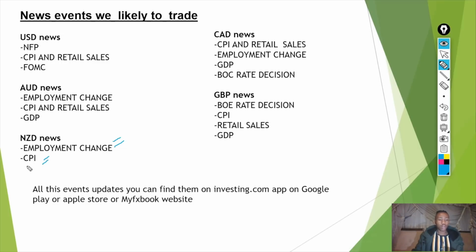And here we focus on the consumer spending and the prices we have for the economy. So these are very, very important indicators for the New Zealand news. Okay, the pairs that we trade for NZD news, we're focusing on NZD USD and then NZD JPY. Now let's say NZD is the quote currency, we're focusing on Euro NZD. Those are the only pairs that have high volatility movements when there's NZD news.